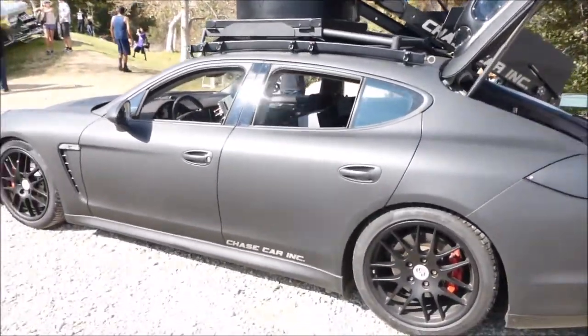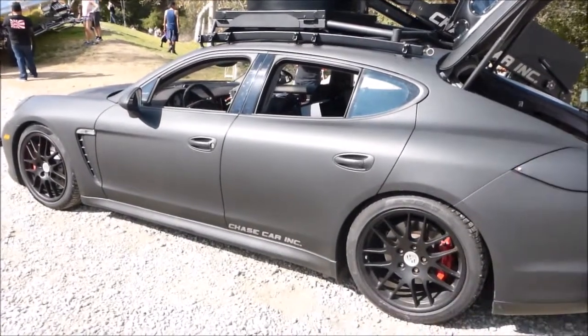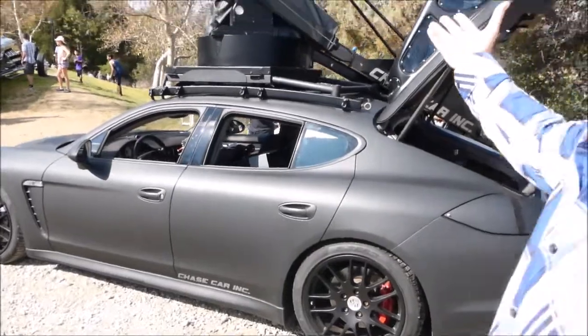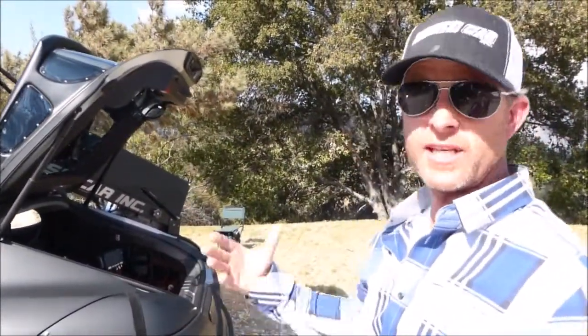Everybody asks, why the Panamera? It's got a V8, 500 horsepower, huge brakes to get all this stopped, because all this weighs a lot. It's 1,000 pounds on the crane. There's 5 people in it. It's very busy, very heavy, so you need all that to get the thing going and get it stopped. Active suspension, the thing just compensates for the weight no matter what you have on it.